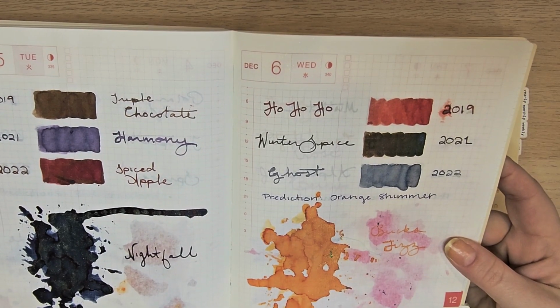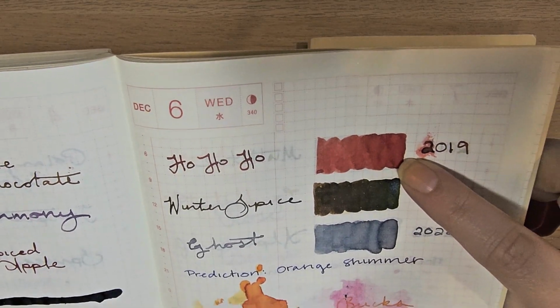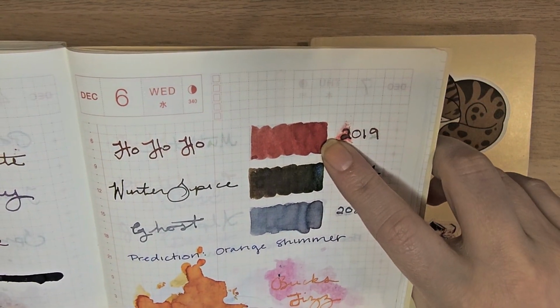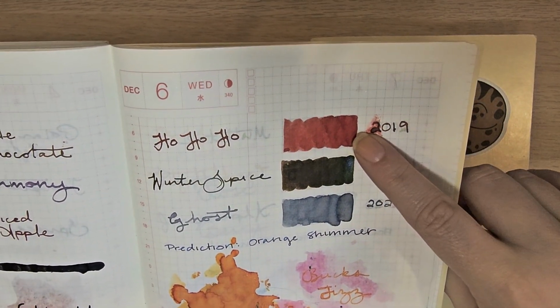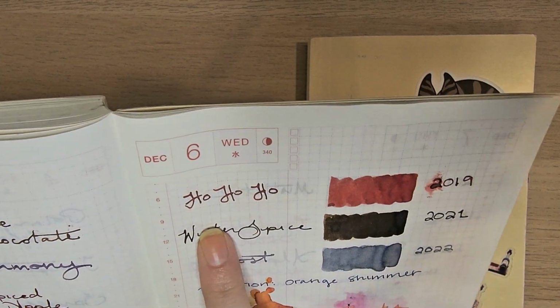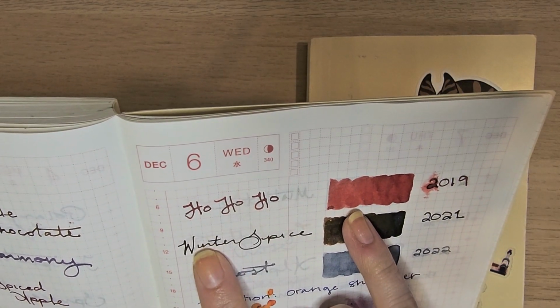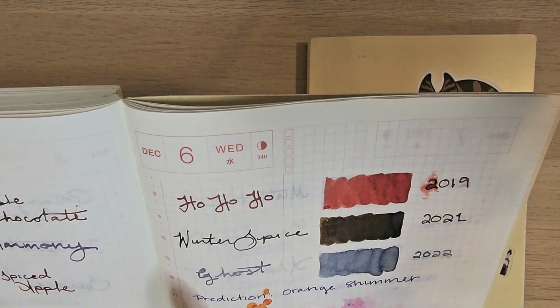So, previous inks. In 2019, there was Ho Ho Ho. I think I've pulled this out a couple times to try and compare to Supergiant and Rosette Nebula. It's been different every time. It's a standard red, a little pinkish.